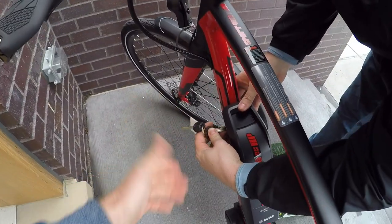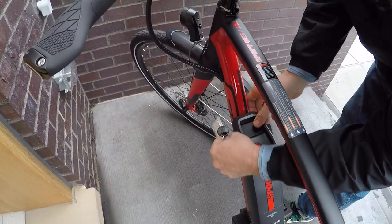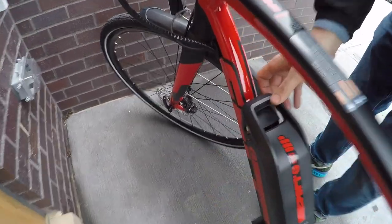Oh. You do not have to have the key in order to click it down. Didn't want to show that, right? So, yeah.